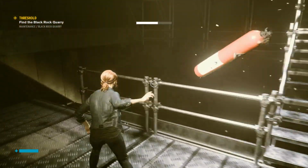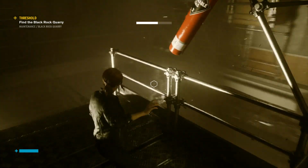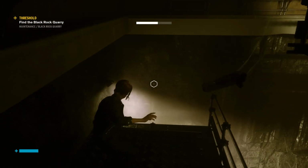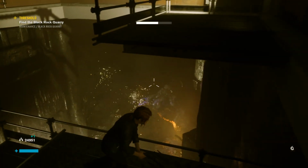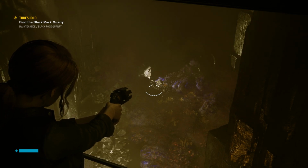Kind of wish I hadn't picked this up with the middle mouse button, because now my hand is in a real awkward position. Alright, I still don't know exactly where we were being shot from, or what we were being shot by. Oh, it was just like a normal sniper guy, I think.